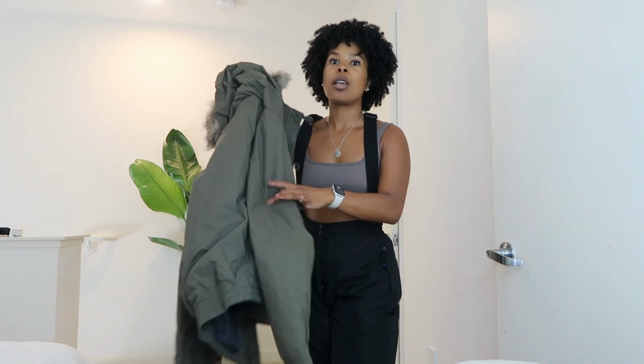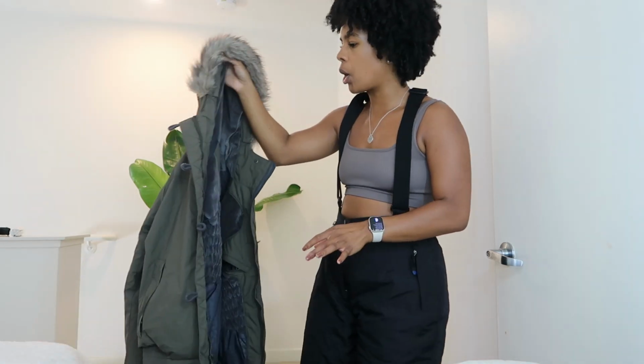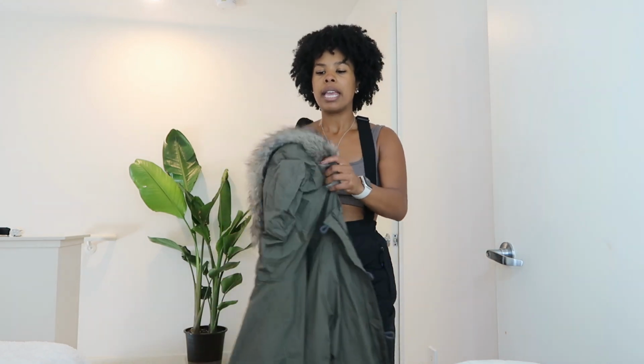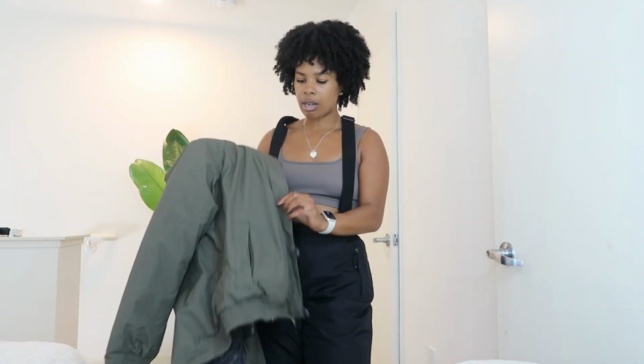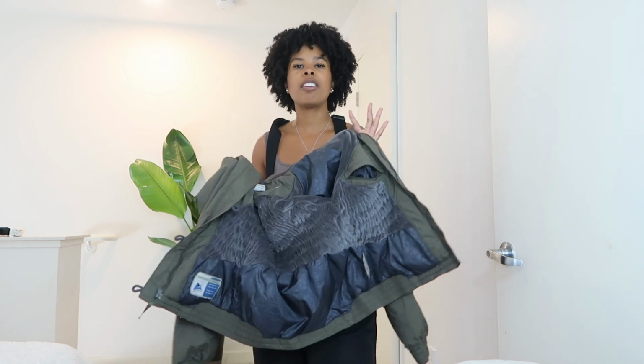Something else that you need to have, no matter what, is a waterproof coat or jacket. This is a Columbia coat that I got years ago. It has the fur on it, but whenever I go skiing, I just take this off because I don't want it to get wet and soggy. But this is waterproof. It's really nice that it has the inside pockets, and I will put any of my cards in there in a waterproof container.